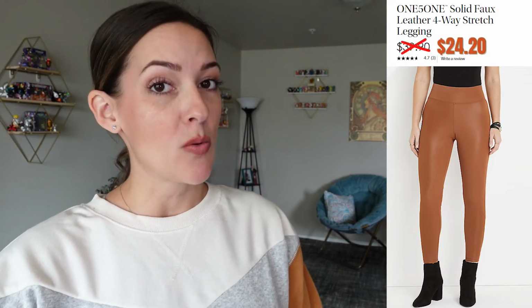All right, last outfit. This is the Willowsoft Gold Colorblock Tunic sweatshirt in Amber Sun combo. Normally it's $34.90, but I got it for $17.24. And these bottoms are the 151 solid faux leather 4-way stretch legging in chestnut. Originally they were $39.90, but I got them for $24.20.